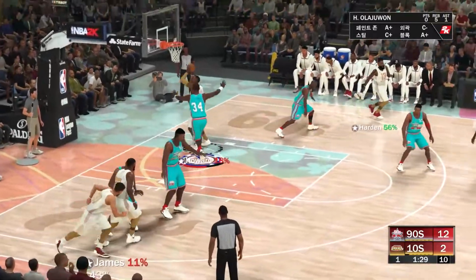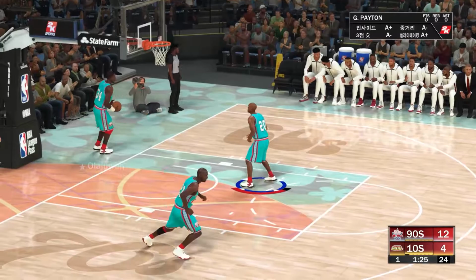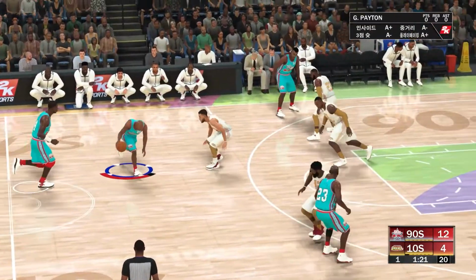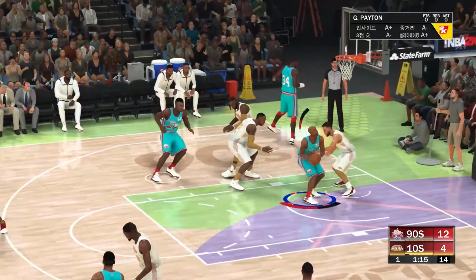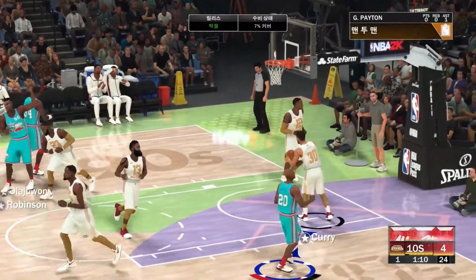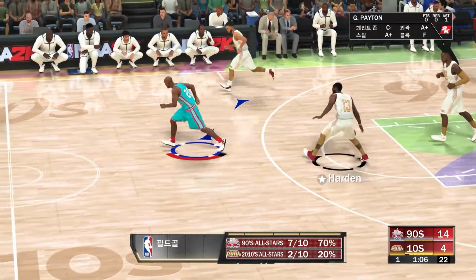To the paint, here's Howard. Uses the glass to finish the layup. And Howard just shrugging off the competitive defense there, using his muscle to get the job done near the basket. And they double up Payton. He kicks to Olajuwon. Good on the baseline, Jay. Yeah, a big part of this run here has been their ability to score from mid-range.